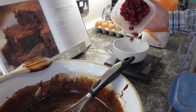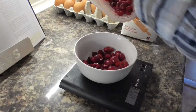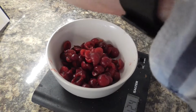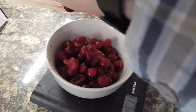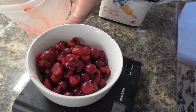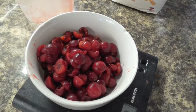Well, that's cherries from our garden. Oops, we got rid of some maggots in the other one, so these are the good cherries. They're supposed to be dry, but obviously these are fresh cherries, which should be fine. Might just make it a bit wet, and there's less than needed anyway. So that's 200, and it wanted about 250.